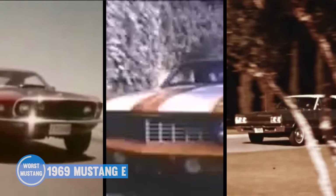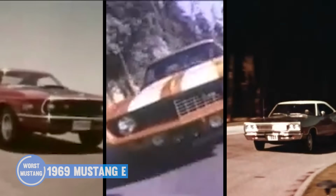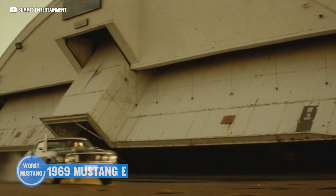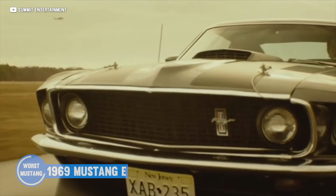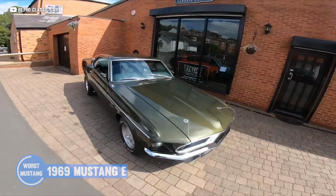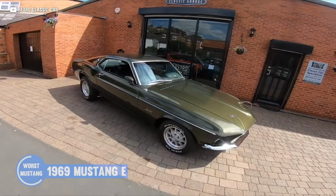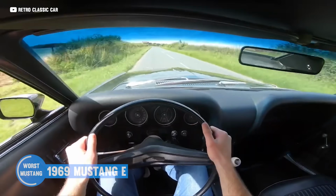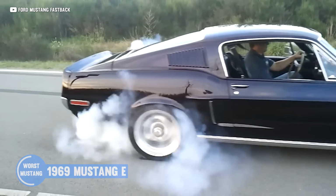Though this was the pinnacle year for the horsepower wars among the big three in America, Ford was still convinced they needed to cover their bases with the Mustang for those who weren't itching to make a quarter-mile pass at every stoplight. Out came the Mustang E. Yes, the E standing for, you guessed it, economy. This car was all about saving fuel, which made no sense because the Mustang's image at the time was performance.